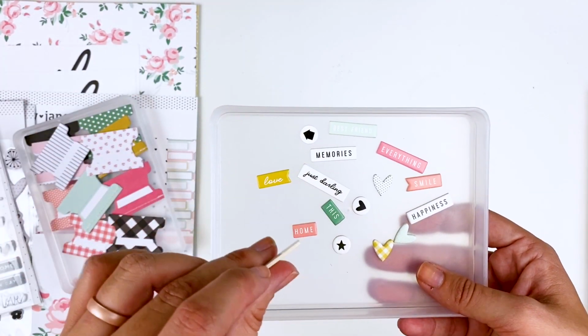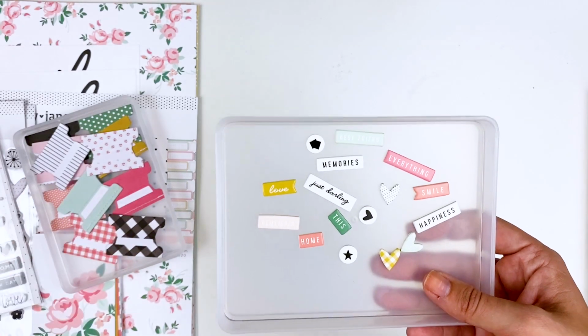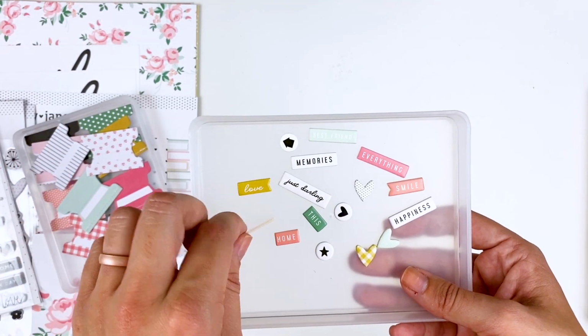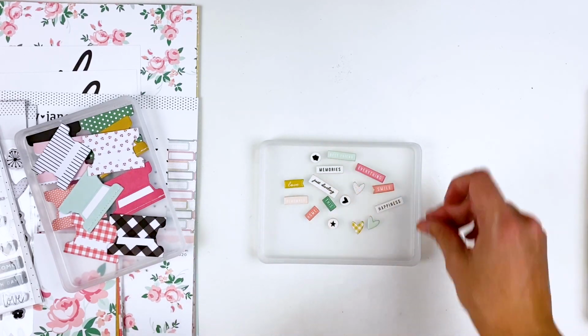If you don't like the dimension, you can peel off the back layers of these and then just have the top layer. So if you're working in a journaling Bible or a traveler's notebook and you're worried about too much chunk, don't be afraid to deconstruct these. I like chunks, so I leave them how they are, but I know not everybody likes that, but you can still be able to use those if you just peel off the back layers.